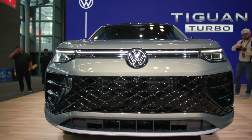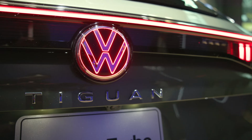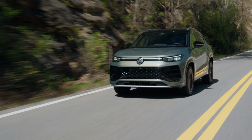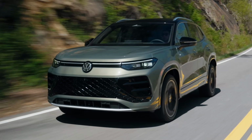New Tiguans also get Volkswagen's IQ Drive suite of safety features that includes lane keep assist, rear cross traffic alert, adaptive cruise control, and 4 new airbags. There will also be level 2 ready semi-automated driving assistance for those long commutes.